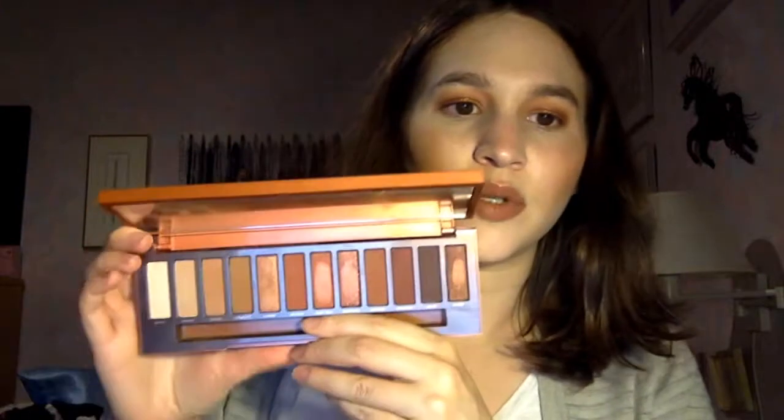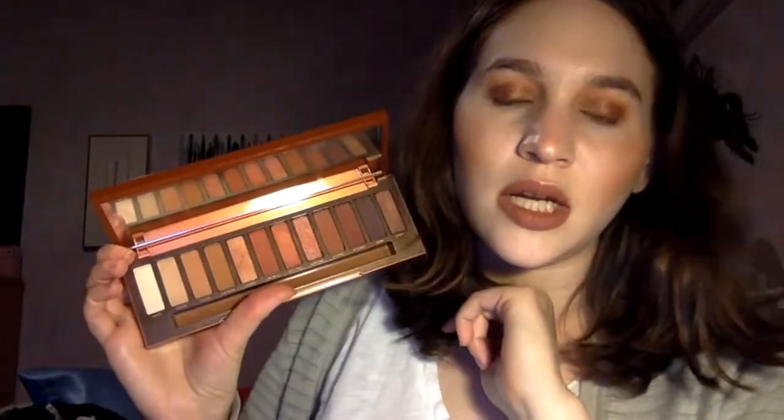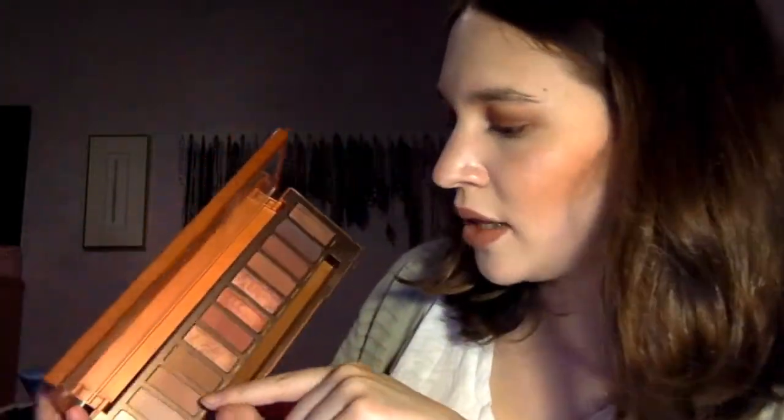I just feel like it was really easy to use most of the shades. Again, the only shades that I haven't used are Ashes and Ember, but I pretty much have used every single shade here probably twice. So that's pretty good. So first I went in with Sauce to go through my crease. Then I darkened up the crease more with Low Blow, and then for the outer corners I used Cayenne and I think a hint of Enfuego. Those have been like my 4 matte shades that I've been loving lately.